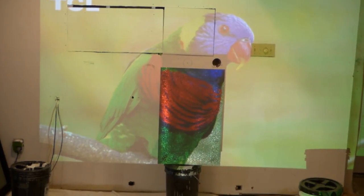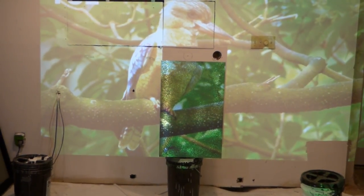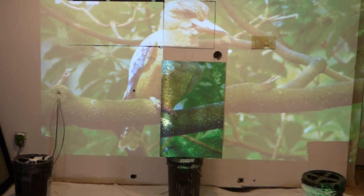Now, that is a Nano. It's a spray-on Nano screen. You just saw me do it. It took me no time at all. It's an easy one-coat application. Very easy to do.